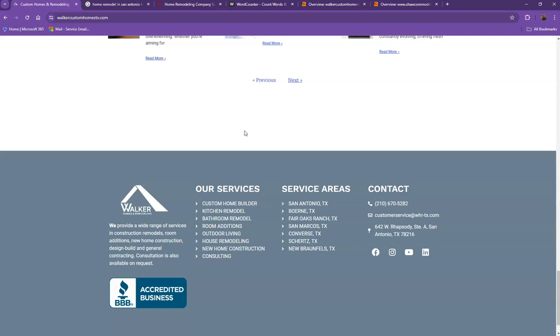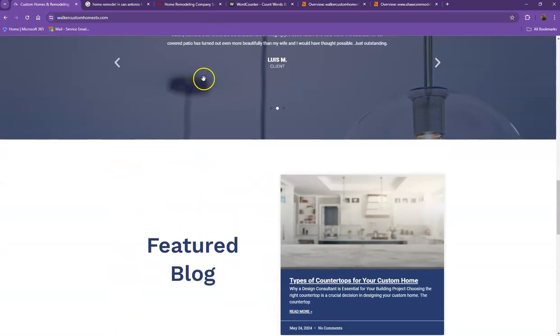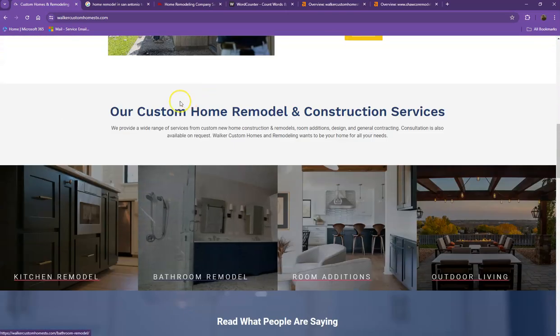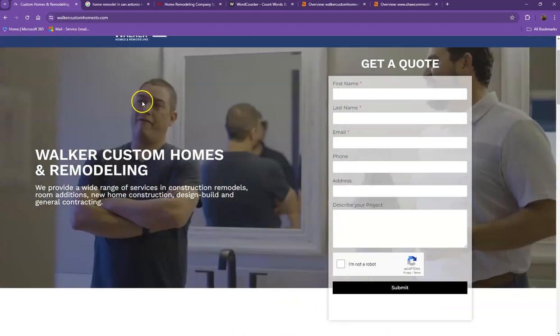One thing I can tell right off the bat is that Google loves content. Google actually would like to see a minimum of 1,500 words on a homepage. And in addition to this, the more content you'll have, the more you look like an expert in Google's eyes. So of course, if you want to beat out the competition, you'd want to have 1,500 words or more. So let's go ahead and do a quick count just to see how many words you have on your homepage.